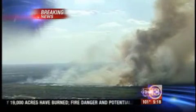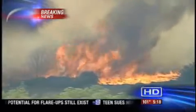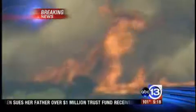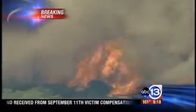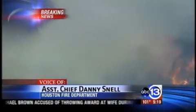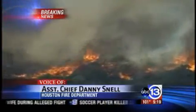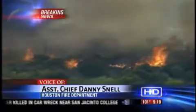Chief, we have been watching this really grow by leaps and bounds over the last hour and a half or so. How are you guys having to tackle this at this point? Well, right now we're trying to finish up an aerial reconnaissance to see the extent of the fire and how it's traveling and where it's going. The only way to effectively put out a fire like this is by flanking it. And it may be because of the dense underbrush that we may have to wait till it comes to us. But they're gathering resources now and forming a plan.